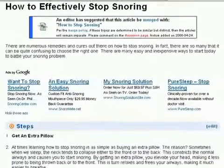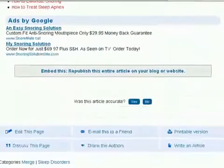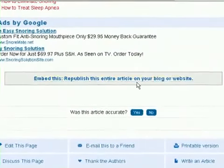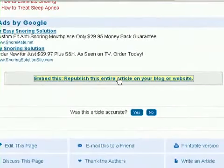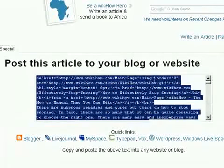So let's just say I wanted to use this article on my blog. I can, and WikiHow makes it easy to do that. You see this right here. It says embed this, republish this entire article on your blog or website. I'll just simply click this, and it's going to give me the code to put on my website, on my blog. I can grab this right here.